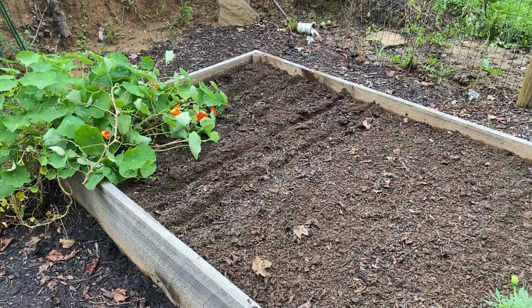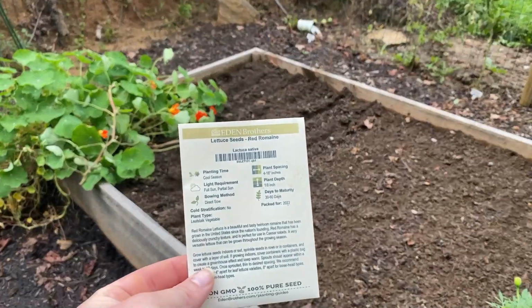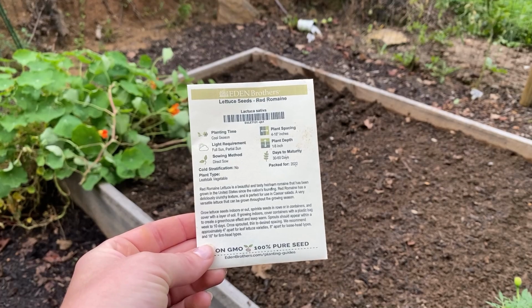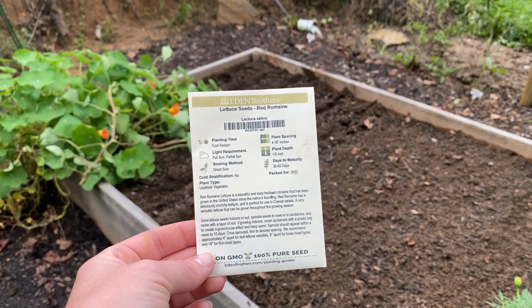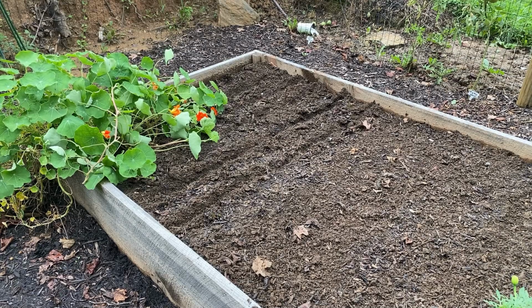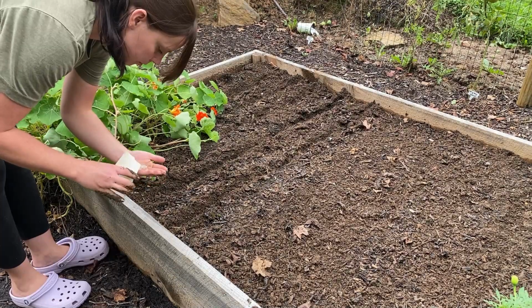Okay, so I filled over half this bed with the carrot seeds around the other plants and things that were in here. And now I'm going to plant this red romaine lettuce from Eden Brothers again in the rest of this bed. So you can see the rows that I have kind of placed out there already. I'm going to do a very similar thing, just sprinkling the seeds into the rows and then covering it over.